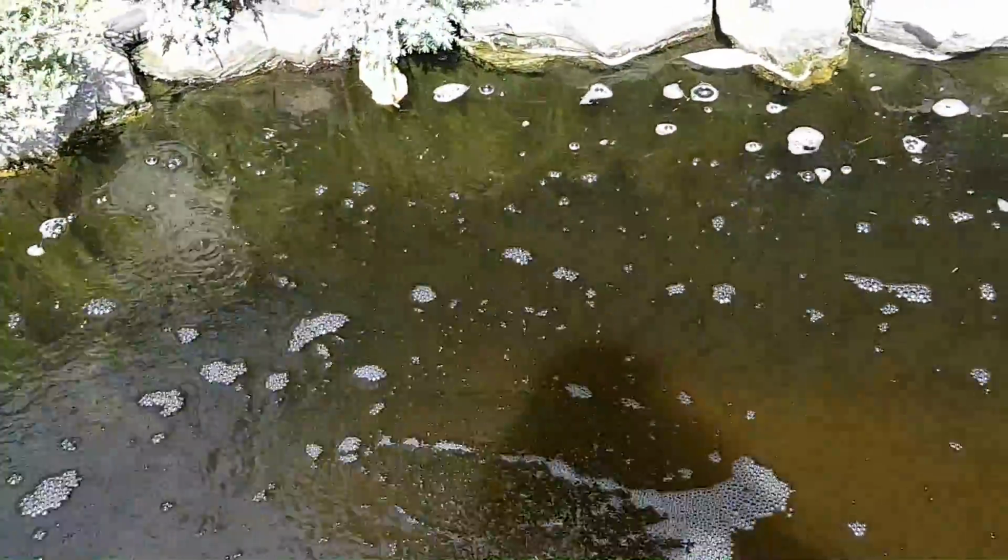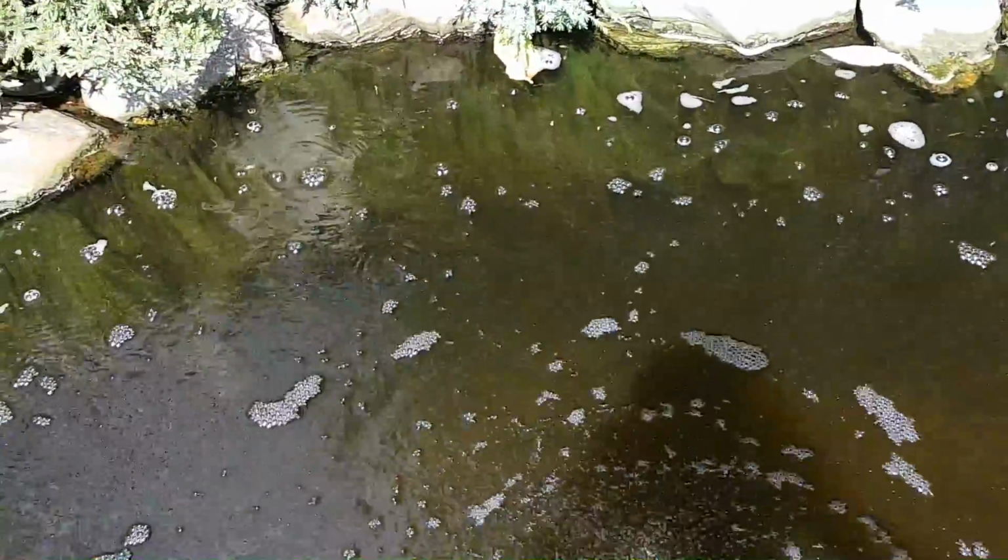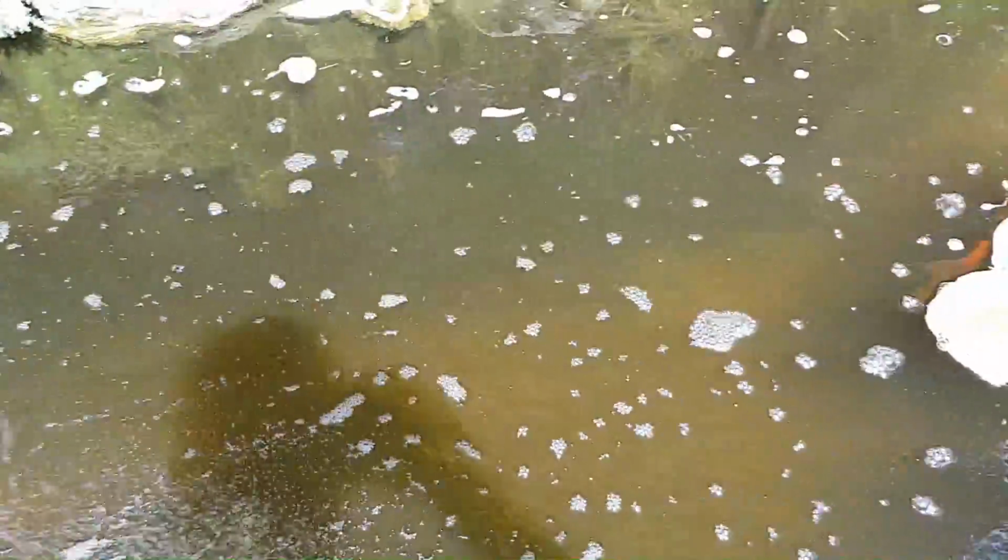They say don't touch it, don't pull any out because you'll release spores. Well, that's rubbish. How can you leave it? This is only 2.5 weeks. How can you leave it? It's getting totally out of control.